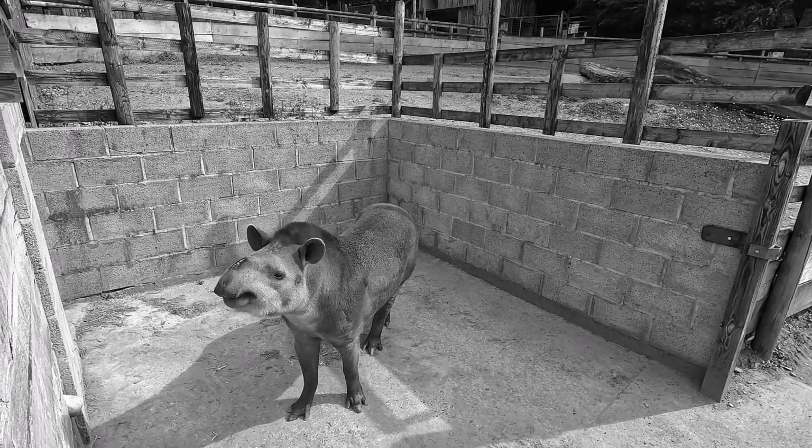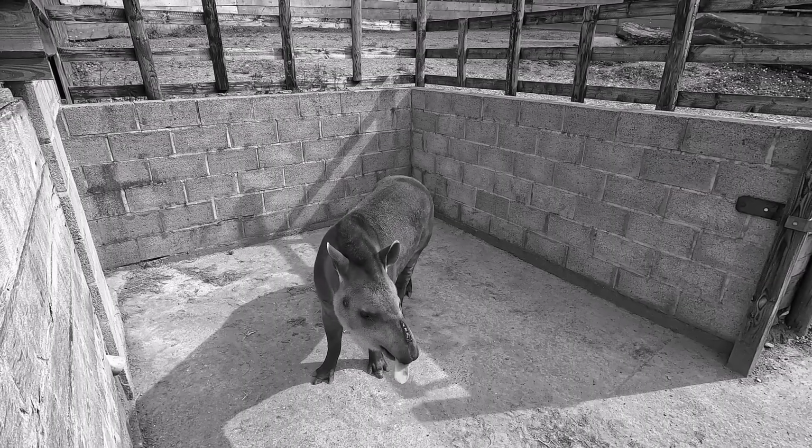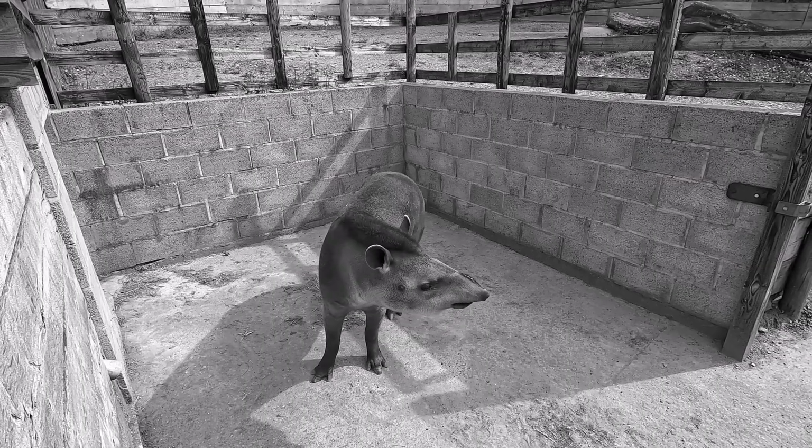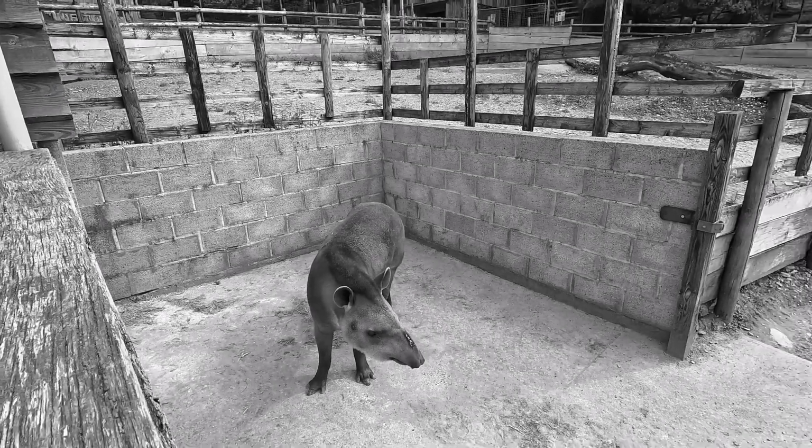We've got a little backstage peek there. That's the backstage. And over here, as we're next to the keeper, we got the tapir right there, which is in its little area next to the stall where they can let it in and outside easily. But yeah, there is not much else to this enclosure.